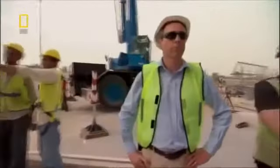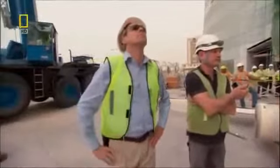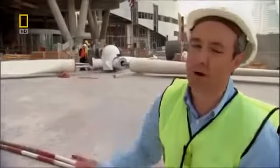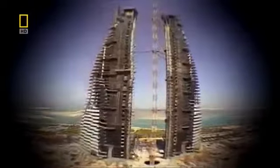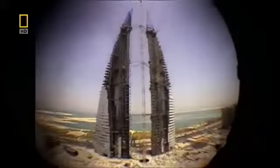Although the building presents unique challenges, Hill believes it's all worthwhile. This is a unique structure. There are a lot of buildings around the world about the same height, but there's nothing to compare to this. There's no other building in the world that's got the features that this has got. 2.5 years after breaking ground, the Bahrain World Trade Center finally reaches its apex of 240 meters.